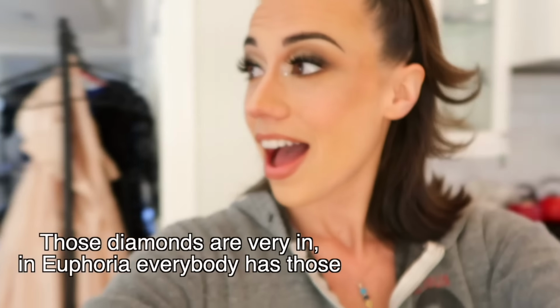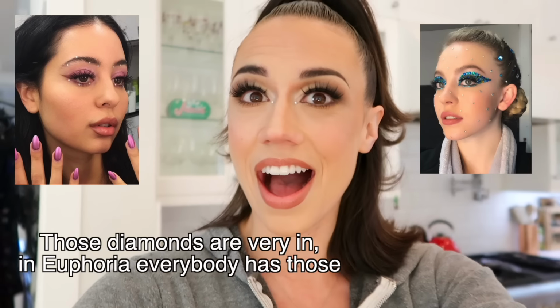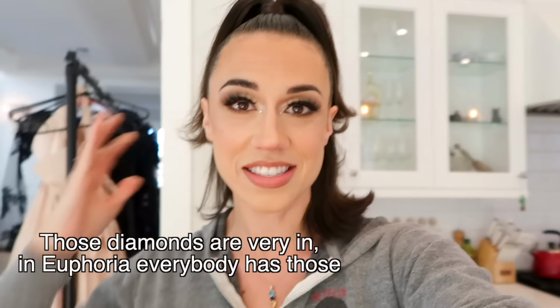The only other time I've ever had my hair like this was when I was in the Thank U, Next music video. And I will say this, it hurts. Look at that blend, girl. And they put little diamonds. They said that was in. I don't know, I'm a strawberry in Euphoria. Everybody has. There, it's cute though. I mean, I feel like this would look really great on someone younger than me.